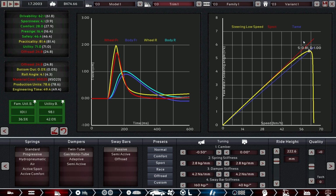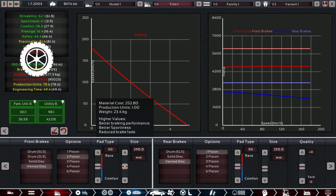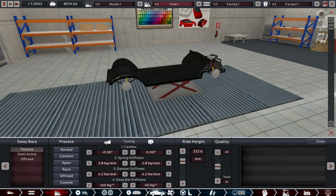But anyway, this setup is pretty much done, I would say. Let's see, this could be a little less maybe. No, they actually do like it this way. Gearing is fine. Wheel spin is 4.3%. We can cope with this.